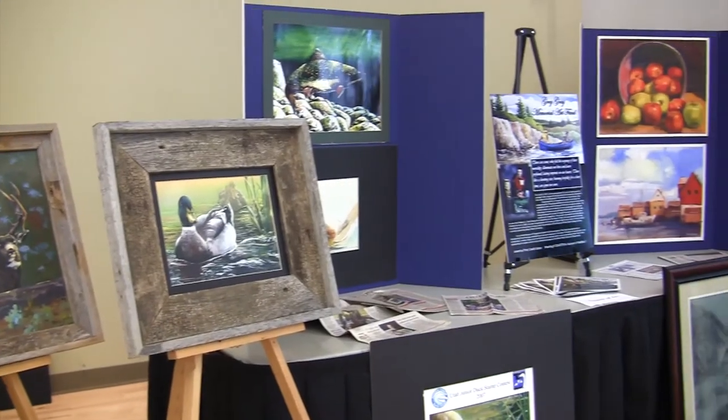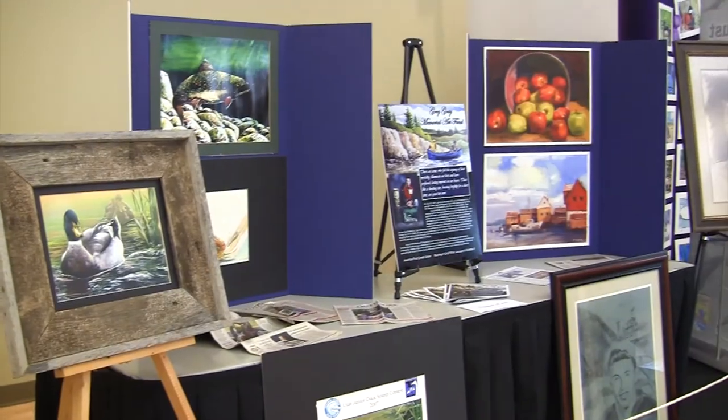I like the fact that they have good variety of the art. I like to see different styles and everything. I think that they did a really good job, and I like how it's presented.